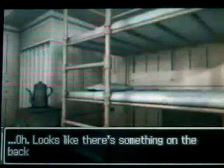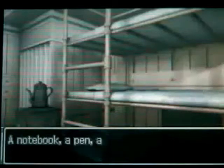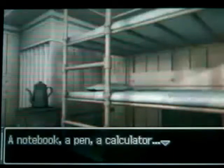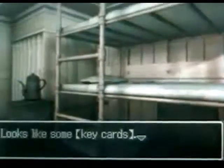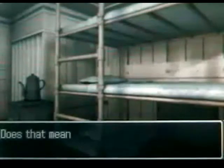Oh, it looks like there's something on the back of this thing. A notebook, a pen, a calculator, and a stack of key cards. Huh? Ooh, it's a stack of blue key cards. Let's see. Looks like some key cards. There's a number written on each card. 678. Does that mean something? I guess it should. Somewhere.